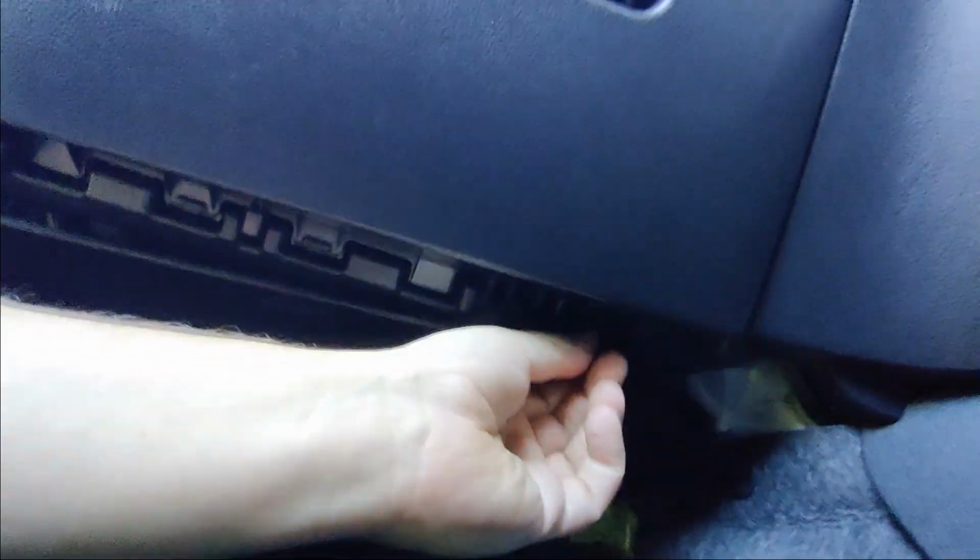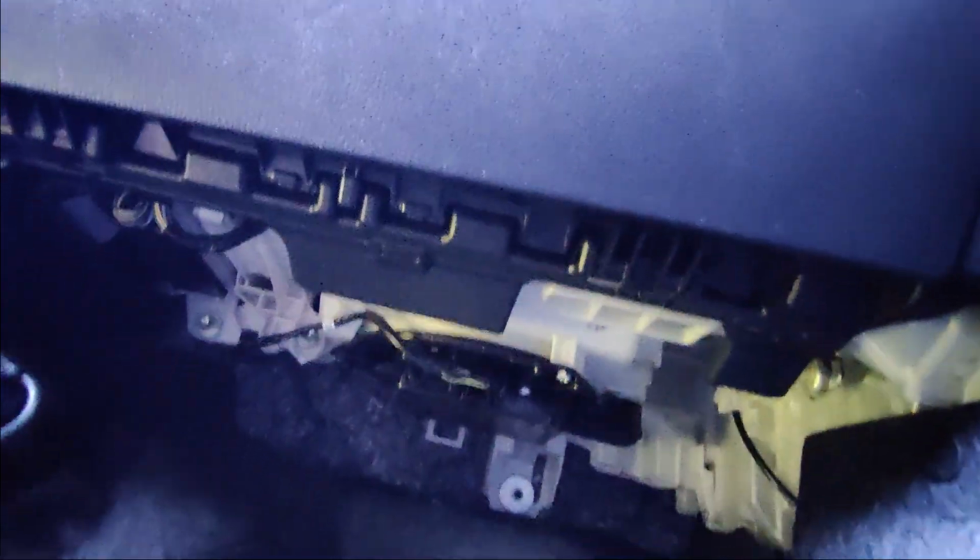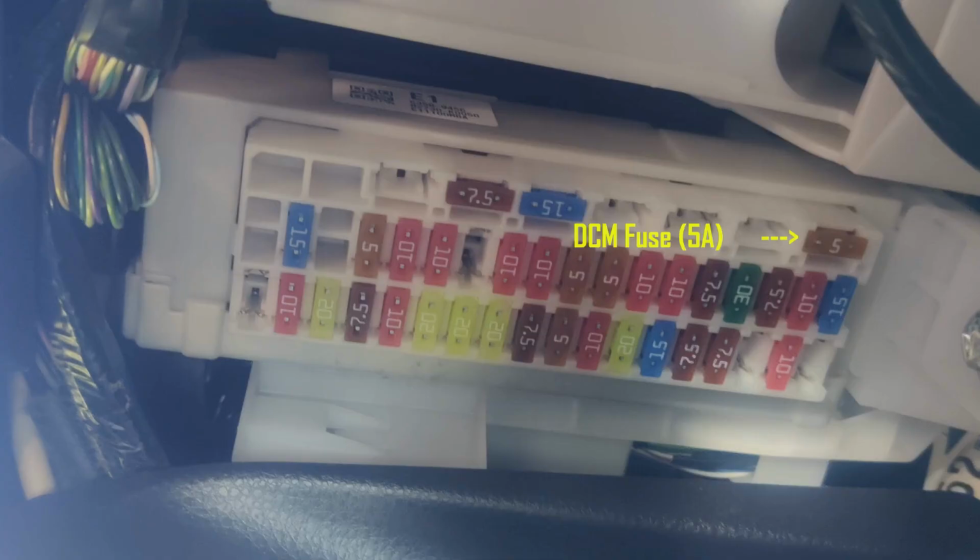However, doing so introduces a new problem where the Bluetooth microphone is no longer functional because this is actually routed through the DCM module so that it can use it for the emergency calls. And pulling the fuse interrupts this connection. I'm told that on some models of Toyota, the DCM also controls the front right speaker from the stereo, but on my car, removing the fuse or unplugging the DCM had no effect on the front speaker.